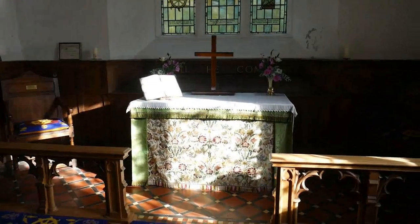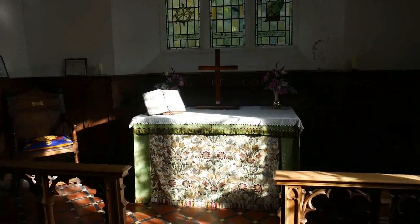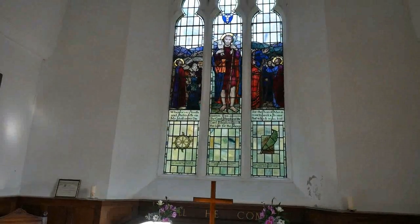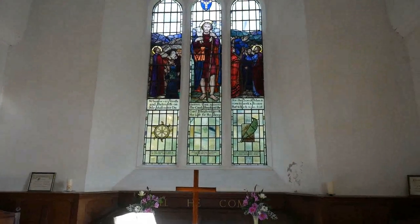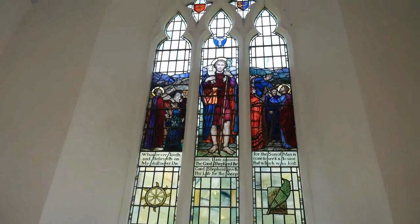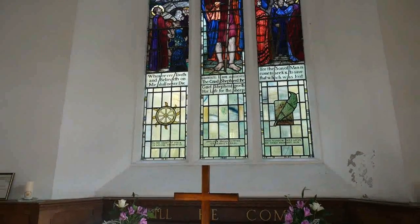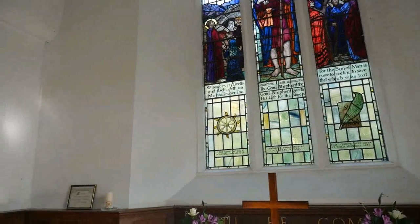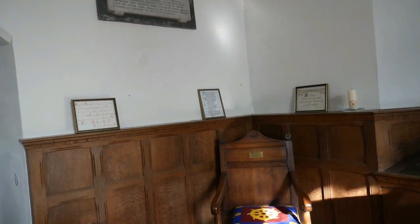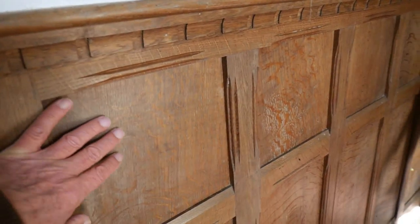Now the altar is just a beautiful scene. Look at that. The sun shining through the window at it. And then a really unusual window there with that solid stained glass section in the middle, which is really dark, and the light glass above it and below. It's very dramatic, actually. There's a memorial there on this wall. It's nice panel work here. It's rather nice.